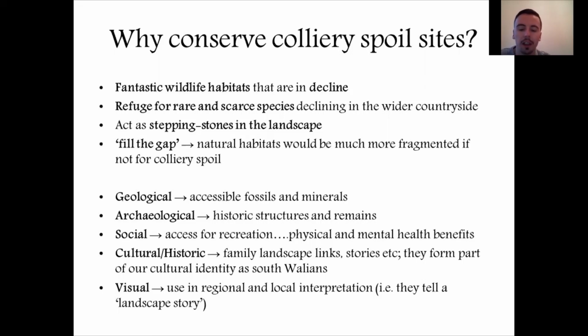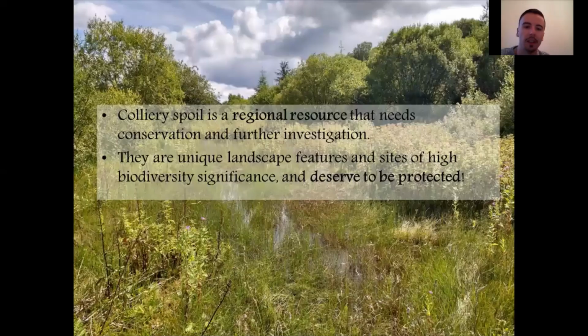So these are often the last remaining symbols of the coal industry, and they do form part of our cultural identity as South Walians, as I'm sure many of you in other coal mining regions of Britain would also feel the same. So we should be considering them as part of our cultural identity as well. And they're also useful visual cues in the landscape that can be used to tell regional and local landscape stories as well. So just to summarize, colliery spoil is a regional resource that really does need conservation and further investigation. And I do believe that these are unique landscape features and sites of high biodiversity significance, and they really do deserve to be protected.